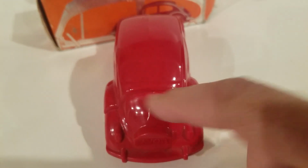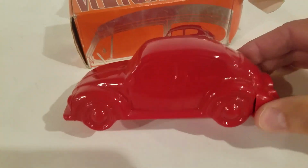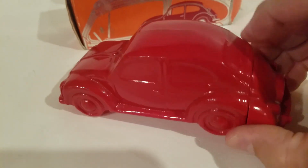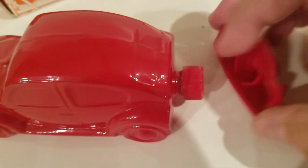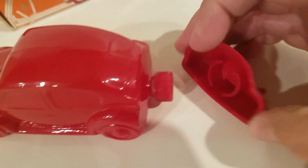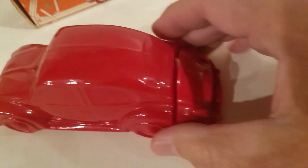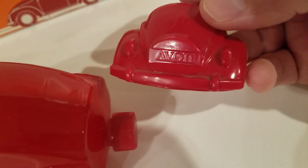There's a little seam here. We'll get to that in just a minute. But look at this. Not a chip in it. Beautiful glass. I don't know anything about glass, but there's a seam there. Plus, it's a bottle. It's aftershave. There's a plastic cap that goes on here to make the rest of the car. This thing is just prized possession. Just my prized possession. Avon license plate.